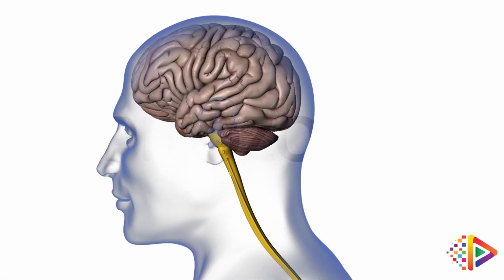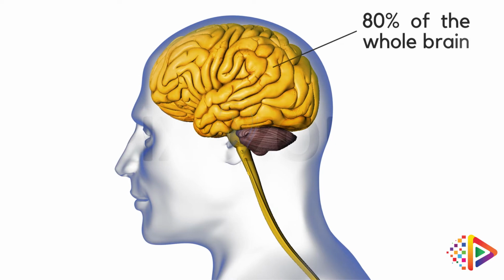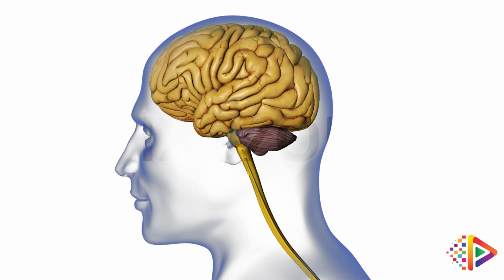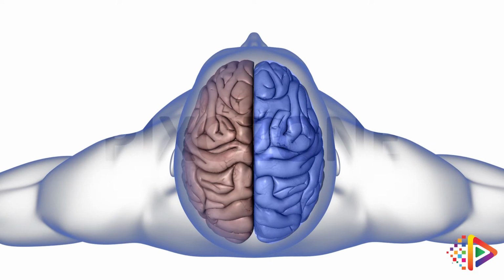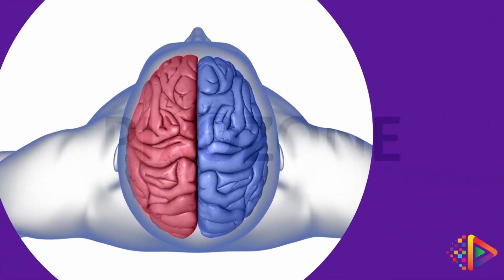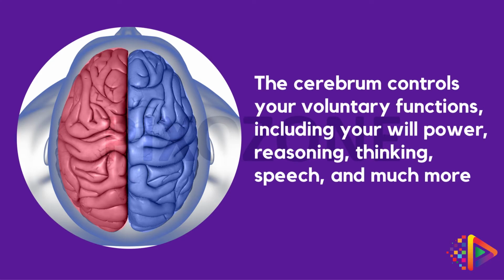At the top of the brain is the cerebrum, the largest part of the brain. It makes up 80% of your brain, and it has 2 connected hemispheres, one on the right and one on the left. The cerebrum controls your voluntary functions, including your willpower, reasoning, thinking, speech, and much more.